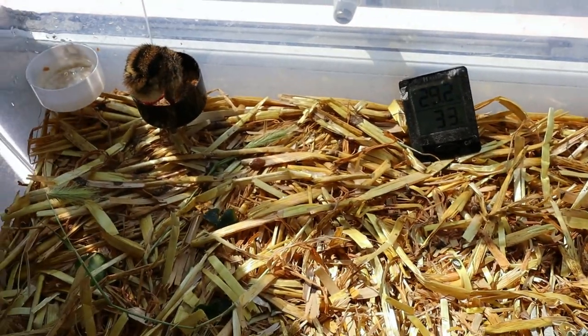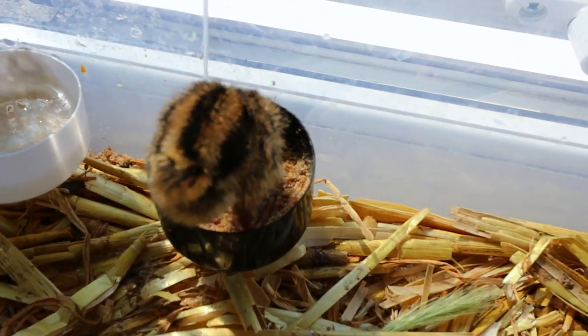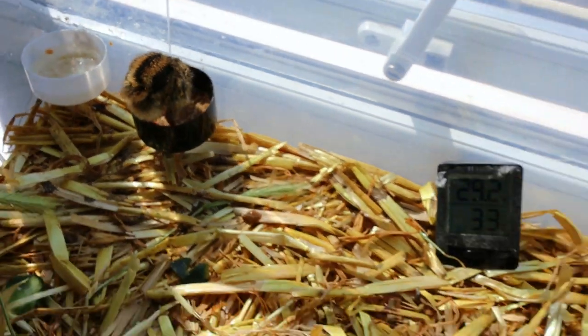As you can see, they're eating here, it's feeding time. But they're always eating the same thing. Wouldn't you be bored of eating the same thing all the time? I don't know if you can see me. So today I'm gonna try something new.